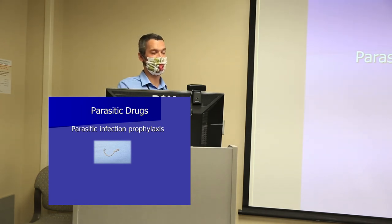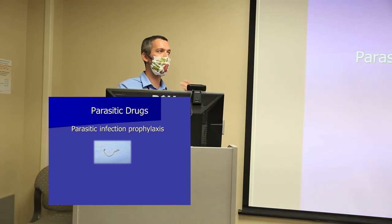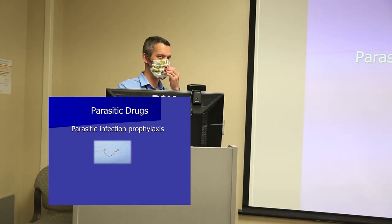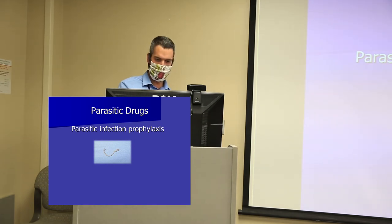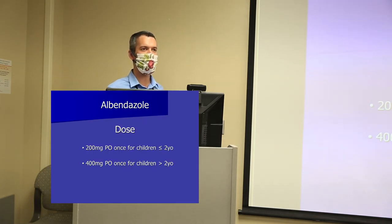parasites. Ooh, yeah, not my favorite, probably not anyone's favorite. Parasites, also known as fungal infections, worms. We actually will treat many of our patients prophylactically. These are opportunistic, and burn injury suppresses the immune system, so you can have all sorts of issues that come from having these little guys hanging out in your GI tract. So we're going to give some meds. Albendazole is the go-to for us.